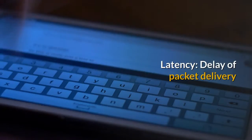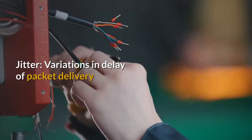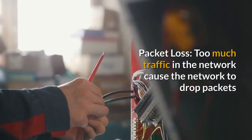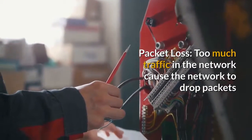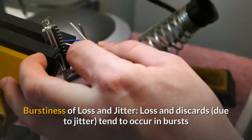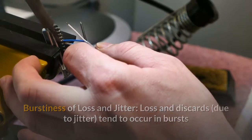Latency, delay of packet delivery. Jitter, which is variations in the delay of packet delivery. Packet loss. Too much traffic in your network causes the network to drop packets. Burstiness of loss and jitter. Loss and discards due to jitter tend to occur in bursts.